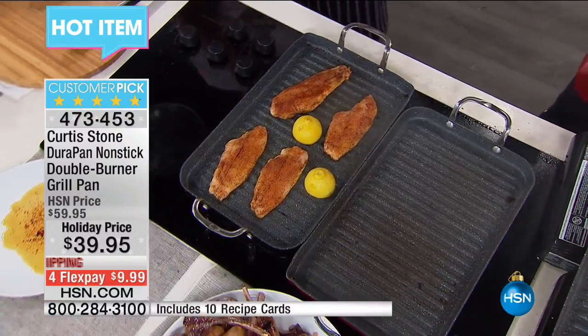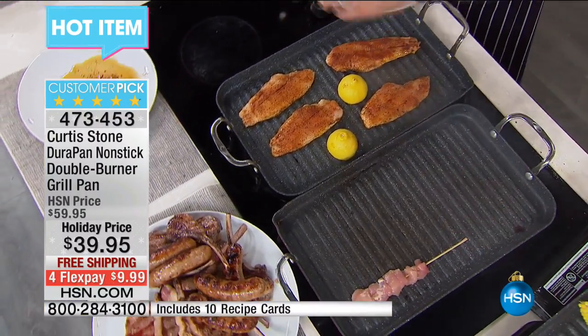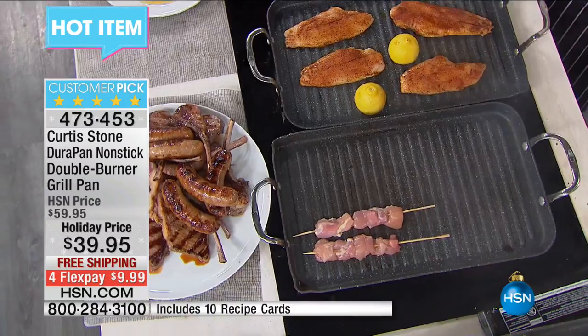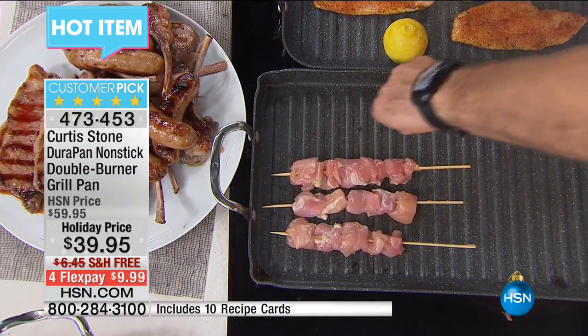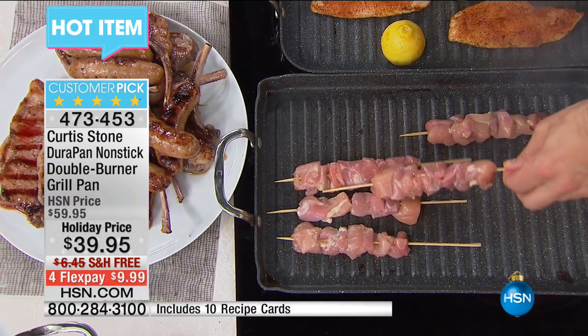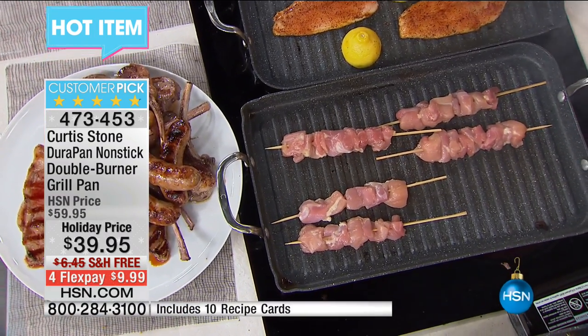I mean, what other pan have you ever seen that would take the steel wool, right? Typically you would get out the steel brush to clean that, wiping it out. $39.95 is your price. Grab it while we have it. This is an amazing pan.